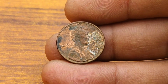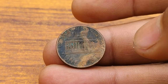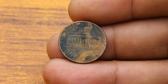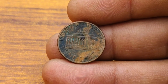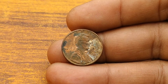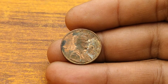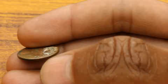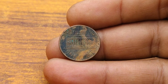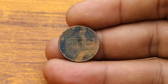The 1997 Lincoln penny you see here has a unique white and black shading on the obverse side. This is not a common feature found in circulated coins and could be due to a variety of factors, including environmental exposure or chemical reactions over time. Collectors refer to these natural patinas as toning. And while not every toned coin is valuable, those with distinct and attractive patterns often attract premium prices. This particular shading adds character, making it a potential standout in any collection.